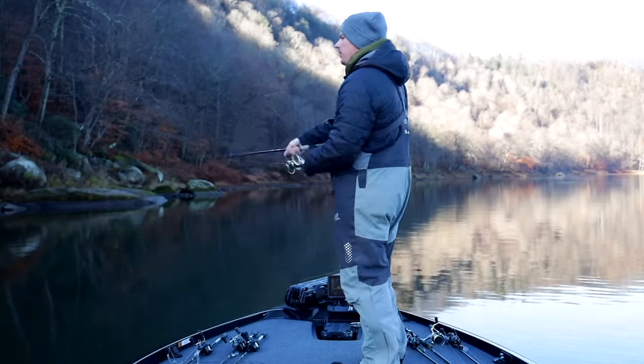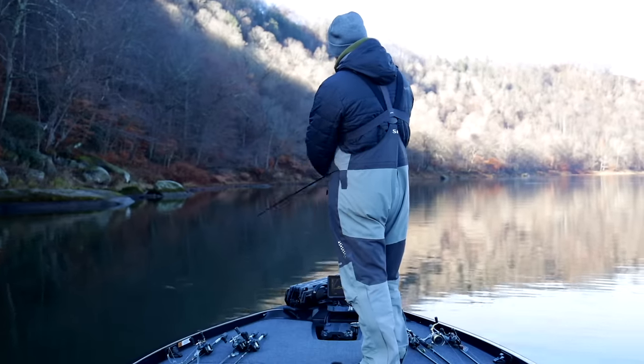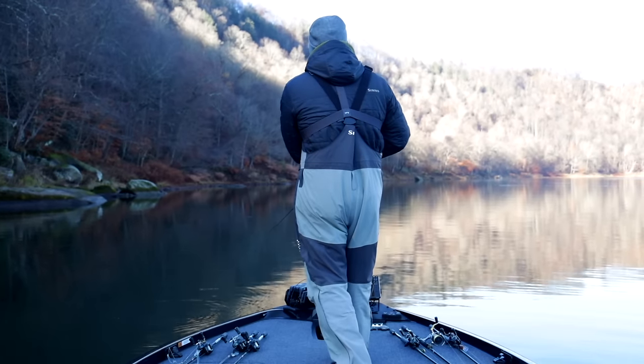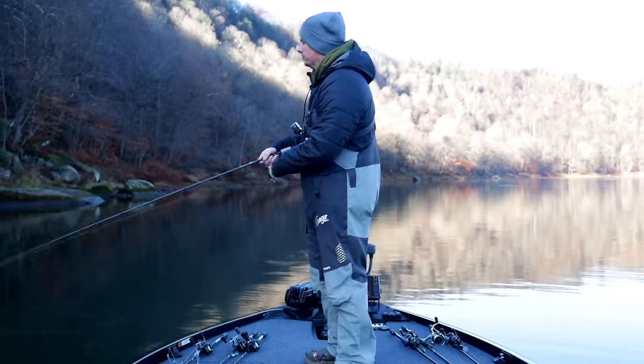Jeez, a lot of rocks down there. However, I've been toying around with the idea and I want to know what you guys think. So put it down in the comments below. That one actually broke off, so we'll talk about it while we're retying here.